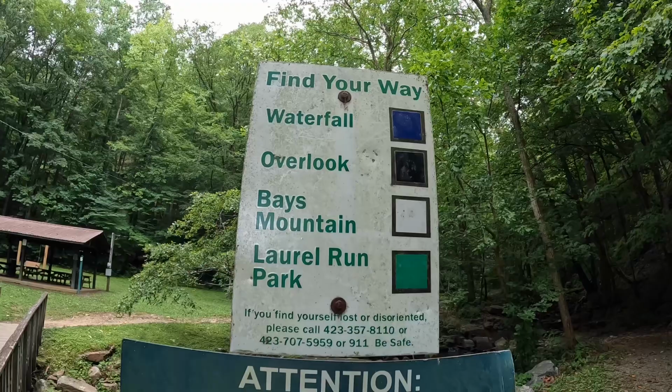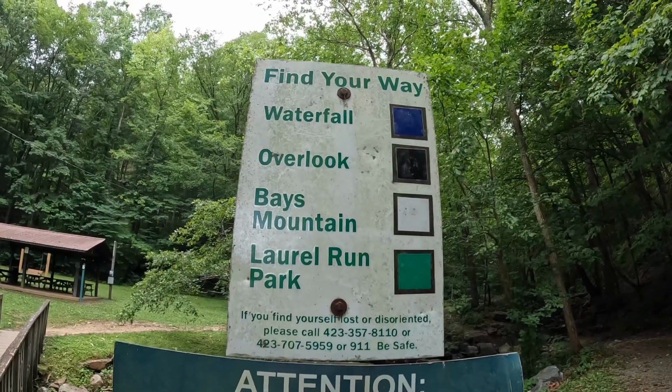And we're going to the waterfall, the small one.